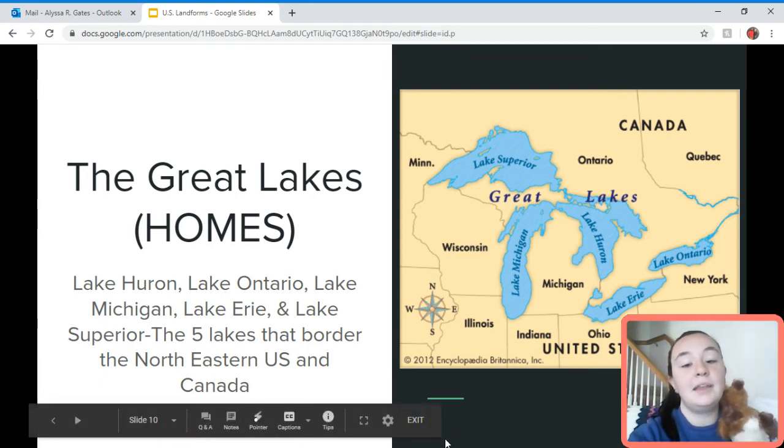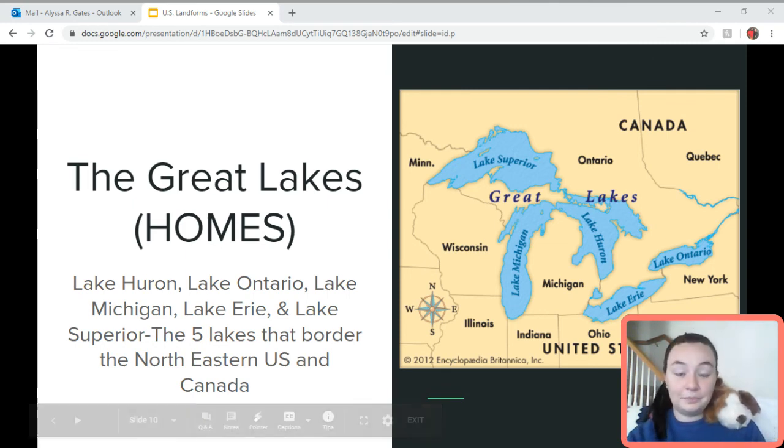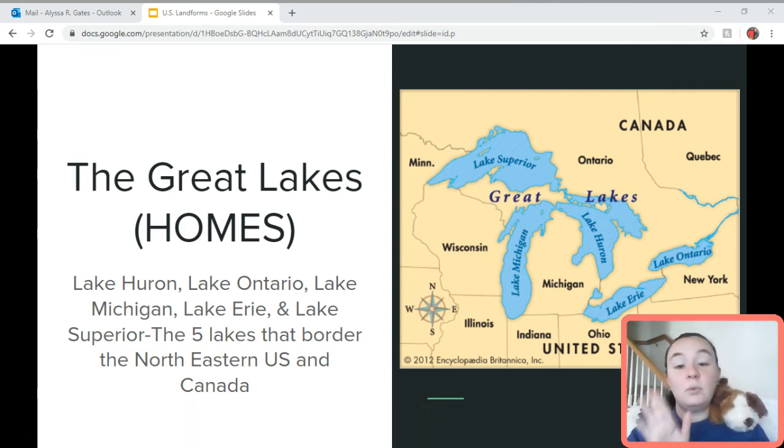Now, that was a pretty quick lesson, wasn't it? That was just our review. Go through it one more time real quick. We have the 3 rivers, the James River in Virginia, the Mississippi River that crosses the longest river, goes through from the Gulf of Mexico to the northern U.S. We have the Rio Grande River, which borders Mexico.